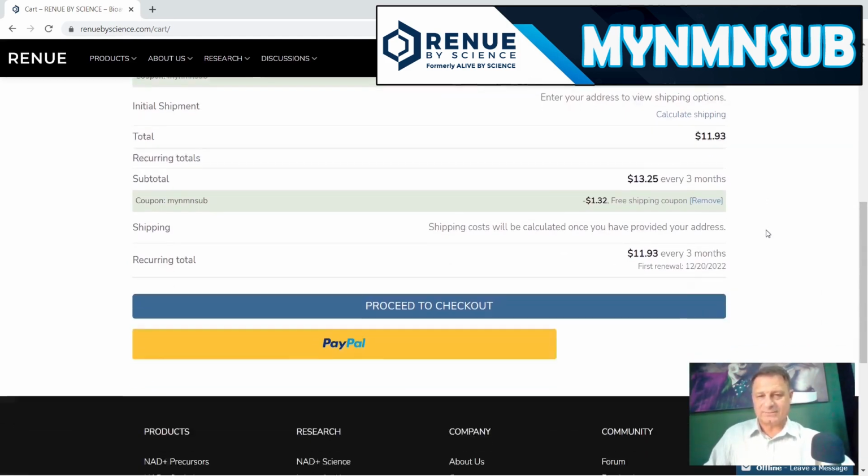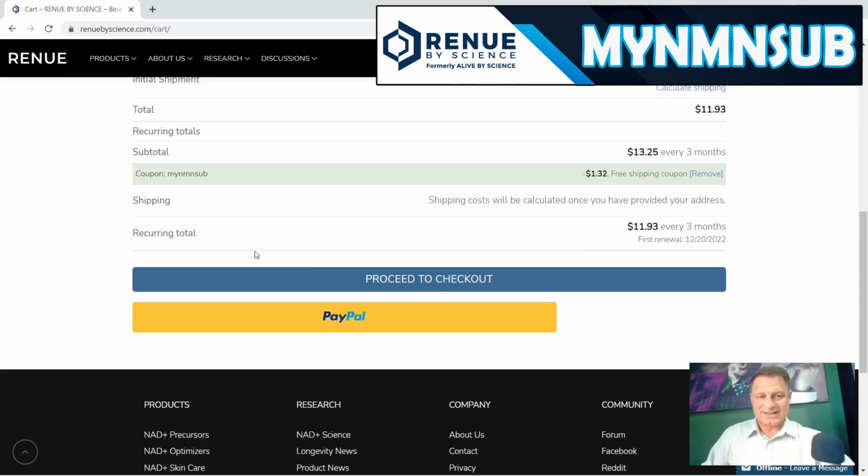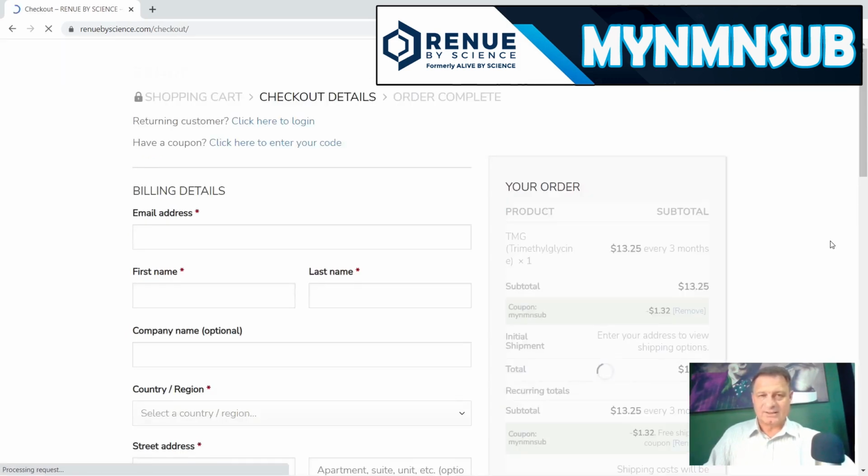$11.93. And if you scroll down to the bottom of the page, you can see here that recurring total is going to be $11.93, and that's every 3 months. So that tells you you're only going to get charged $11.93 every 3 months. And for your accounting purposes, it also tells you the next time that you're going to get charged. So in this case, I'll be charged again on the 20th of December, 2022. So once you're happy with this, you then proceed to the checkout. So we click this button and we wait to see what happens when we get taken to the checkout page.